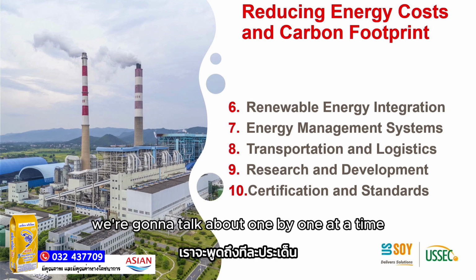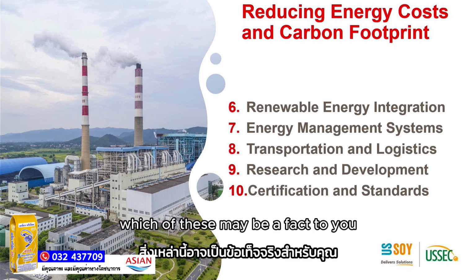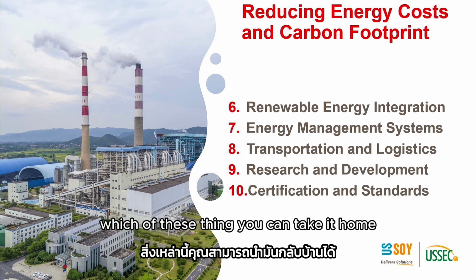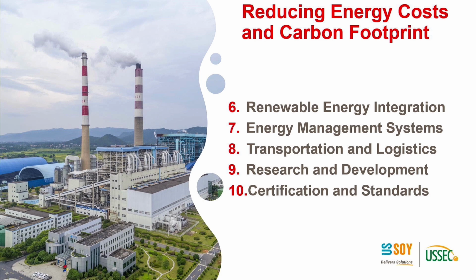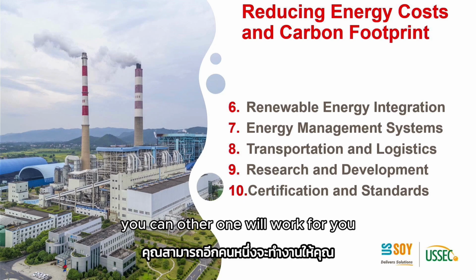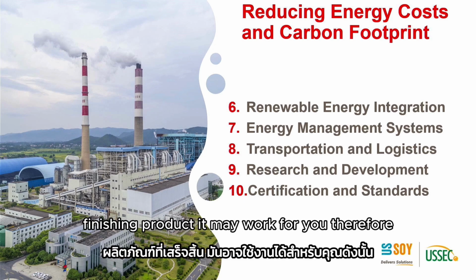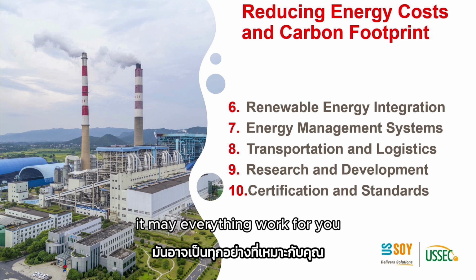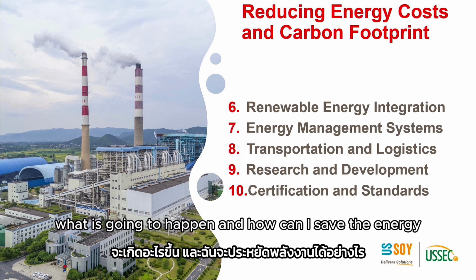10 items, we're going to talk about one by one, so that you can see which of these may affect you, which of these can help you, which of these things you can take home and implement. If you are in purchasing raw materials, maybe the first one works for you. If you're a nutritionist, maybe the second one works for you. If you're the processing person, another one will work for you. If you are in marketing, the finished product may work for you. And if you are the manager or owner, everything may work for you. Therefore, we will talk about these one by one, what is going to happen and how I can save energy.